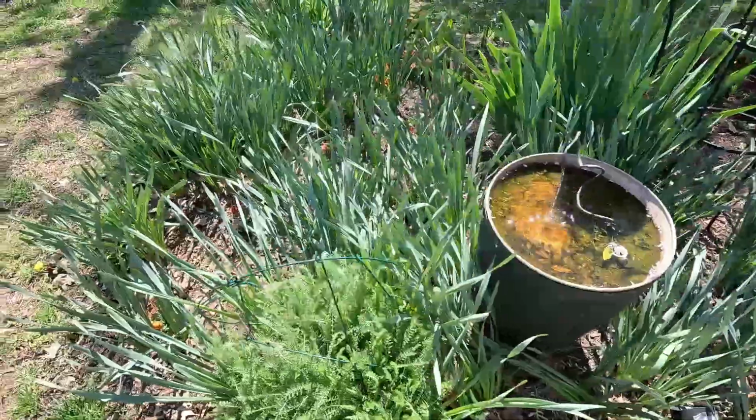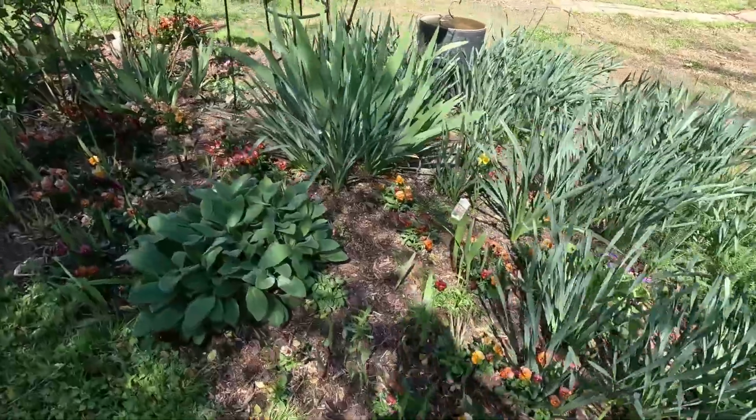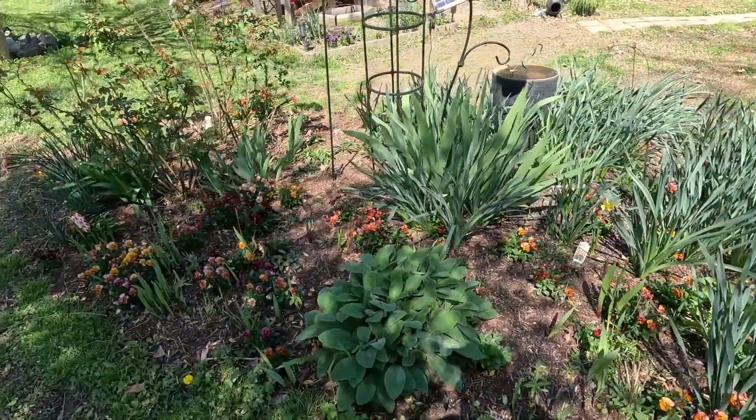All of our daffodils are spent at the moment. All these daffodils here were King Alfred improved, and they're just your typical standard yellow daffodil. Just got some lamb ear in this bed, and the gladiolas are coming up, and they have since January, which is a little early for them.